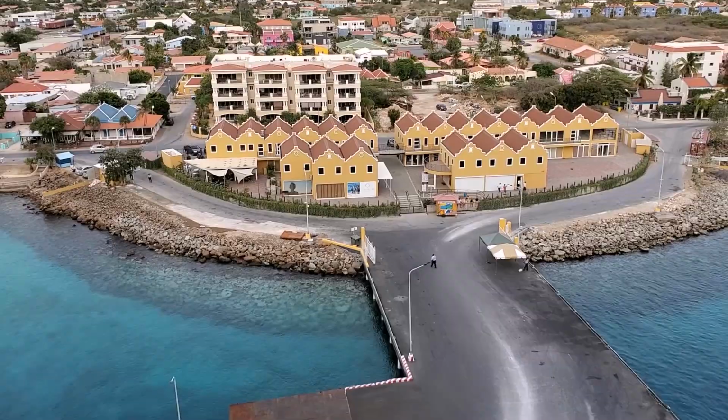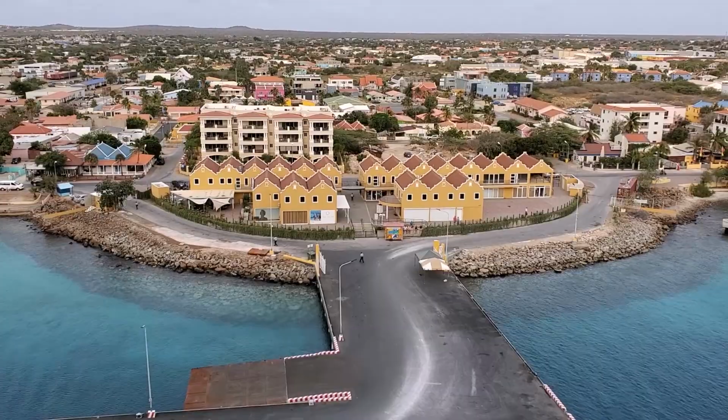That's everything we were able to see in Bonaire on our full day in port. I hope this list can be helpful to you if you're planning your own trip to Bonaire in the future.